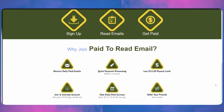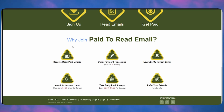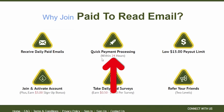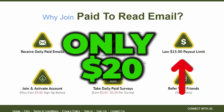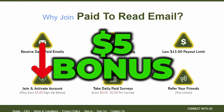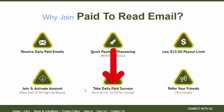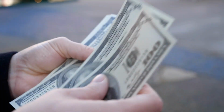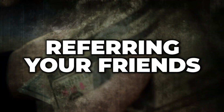Scrolling down will reveal the following advantages of joining the platform. You will receive daily paid email notifications, and payments are processed within 24 hours. Thirdly, the maximum payout is only $20. You receive a $5 bonus for signing up and activating your account. Fourth, you will receive daily paid surveys and earn between $1 and $2 per survey. And finally, with these incredible features, you can earn even more money online by referring your friends.